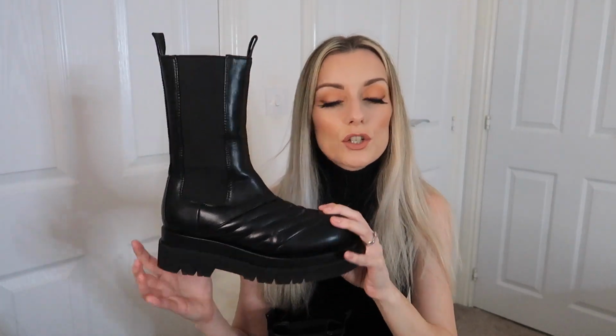I love a chunky boot. I like the detailing on the front. I like that they're like a sock boot. They fit really tight around the leg. They're really chunky. I got mine in a 5. They are a little bit big, but I wouldn't have been able to size down. They're more roomy around your foot rather than the length, so you could wear a thicker sock with them.